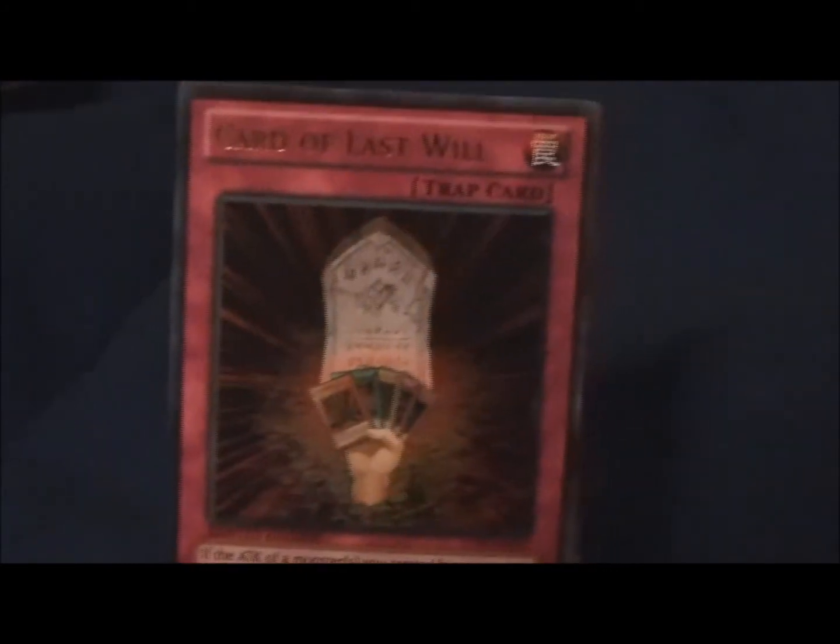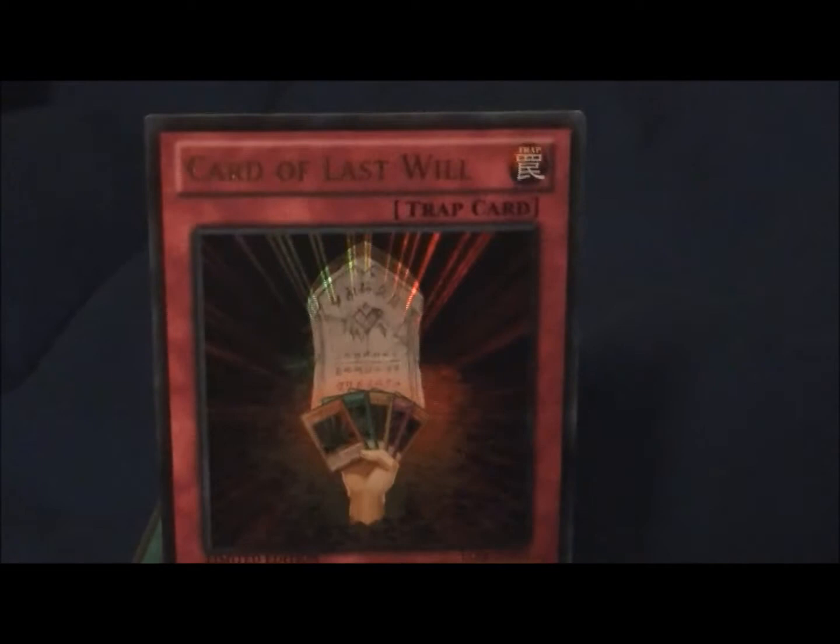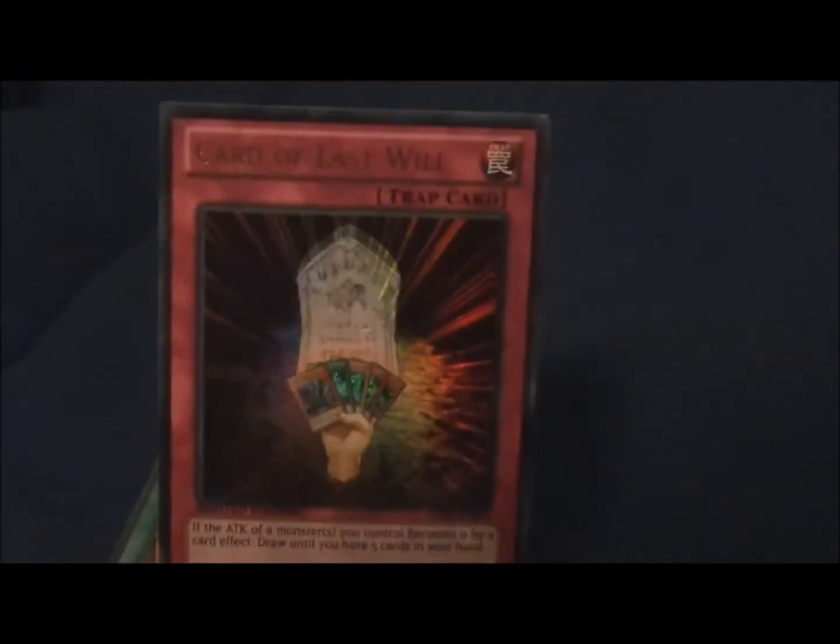And the third card is Card of Last Will. Now it says if a monster you control becomes zero by a card effect, draw until you have 5 cards in your hand. If I remember the animated version, whenever your monster loses attack points, you draw 5 cards, according to Marik's animated ability. Although these three, let me see Harpy Lady's Venus Formation.